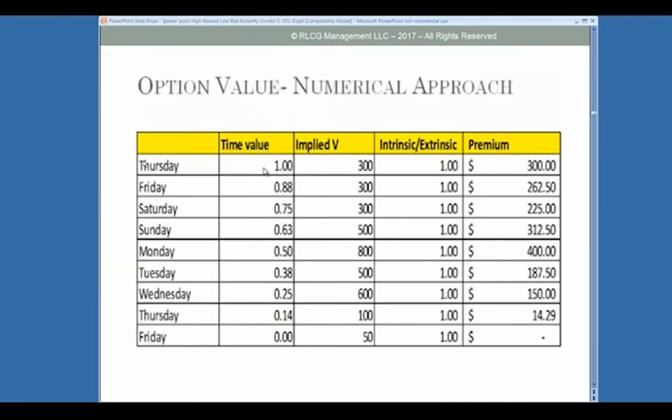So here's a table to go through this little exercise. In this table, this is a weekly option series, and every Thursday we get a new option series that comes out. When that option series comes out on Thursday, that first day, the option you're looking at will have 100% time value when you start out. So then you have time value. The next major price component is the implied volatility of that option. And then the next part is your underlying security, the intrinsic and extrinsic value.